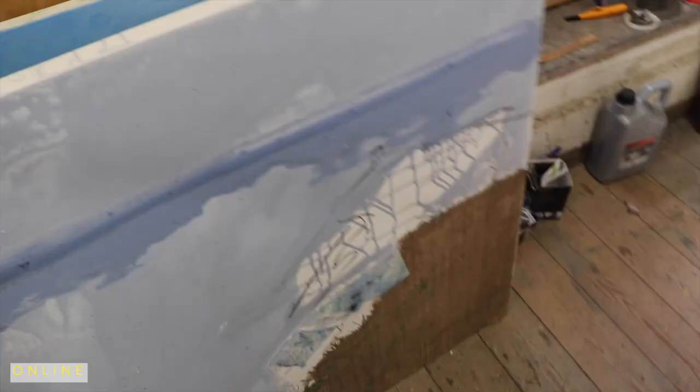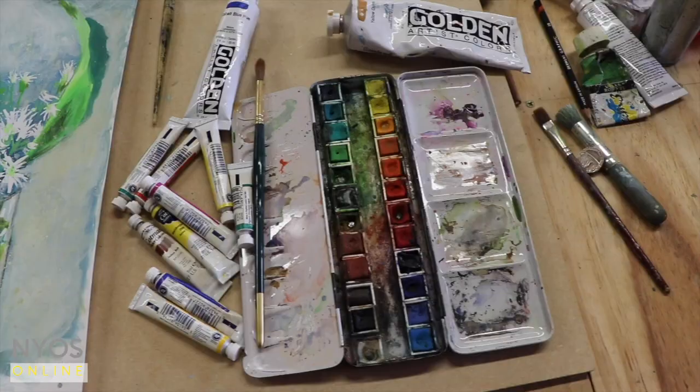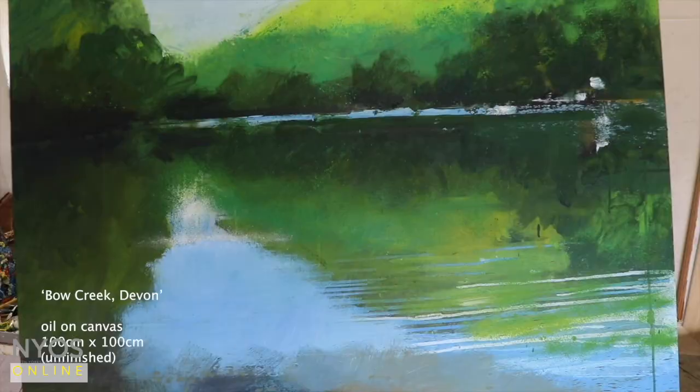Of course, alongside the finished work in the studio, there's lots of unfinished work as well, work in progress. On the easel at the moment, for instance, is this picture, which is Bow Creek in Devon. It's a place that we used to live for many years. It's a place that I very much love, so it's a pleasure to be painting it again. It also means visits to Devon quite often.